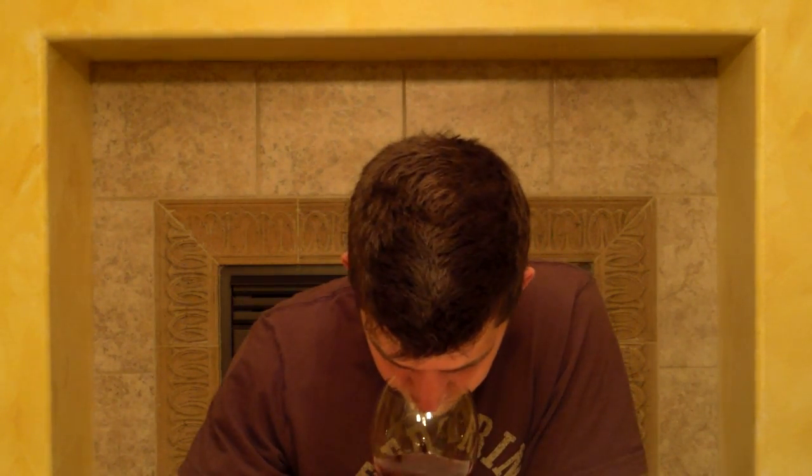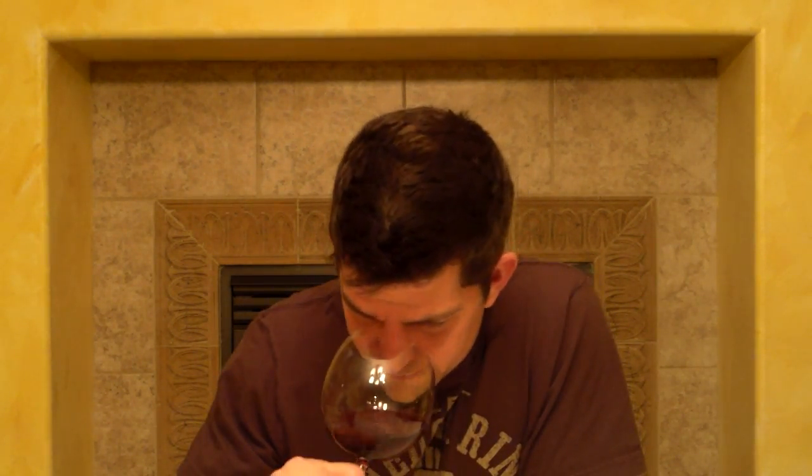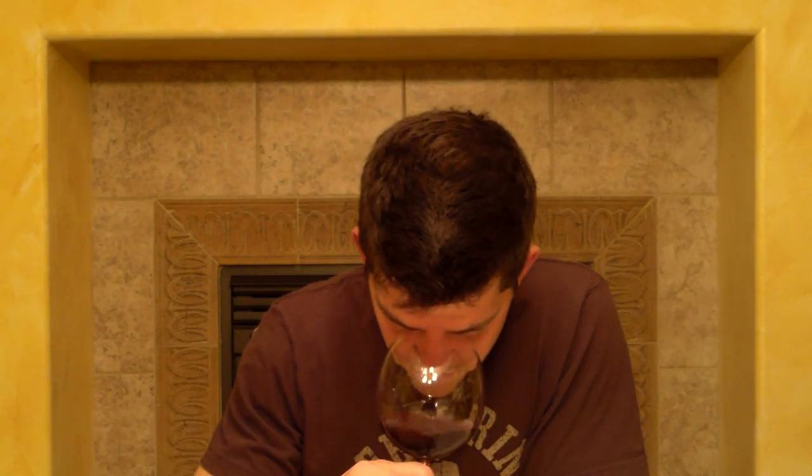There's something big I'm missing on this one. But I mean, the fruits that are coming through are red. There's a bit of an oakiness to it, but it's more of the toasted kind of wood coming through, and then the cranberry, the tartness. Okay, let's see what's going on in the palate.